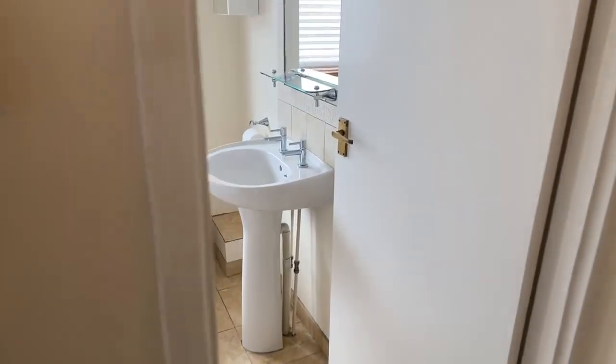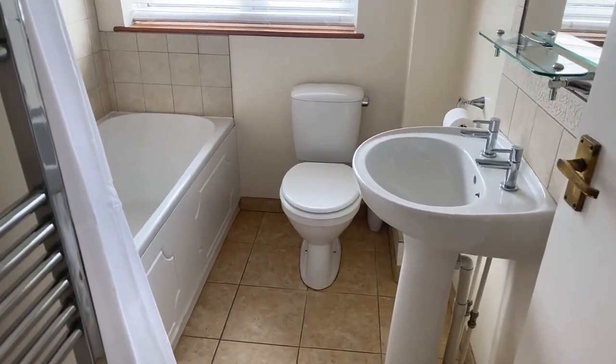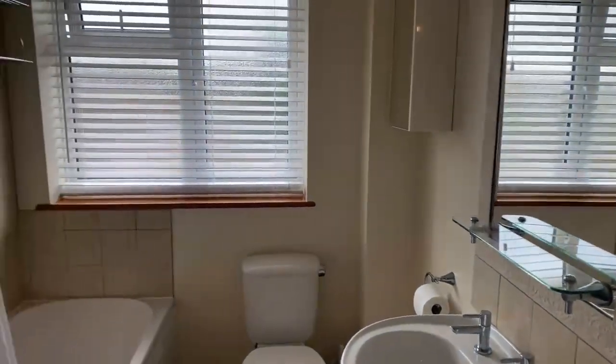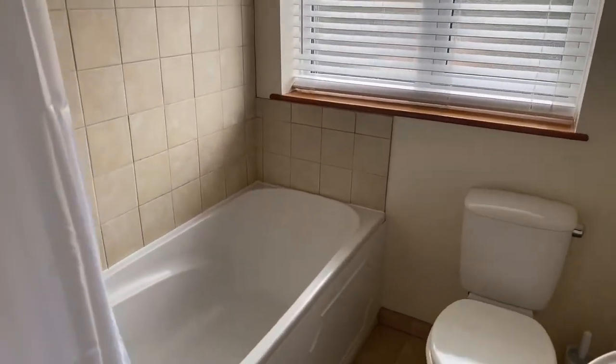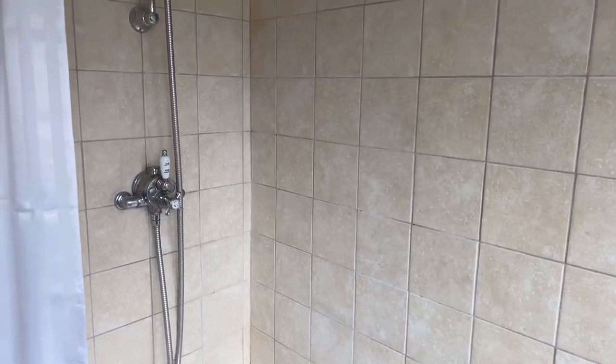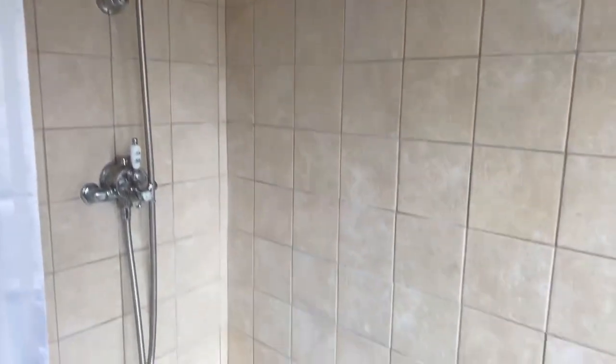White suite with a low level WC. There's the pedestal wash basin. It's got a sort of mirror splashback there, as you can see. I'm just going to step into the room. There's the panelled bath, full tile surround, and I'm just going to spin around because we've got a built-in shower there. Now that's actually a power shower. There is a power unit in the airing cupboard, so that should really be a good shower.